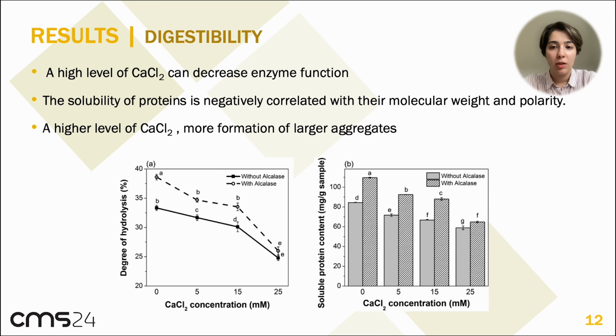In this slide, you can see the results of the digestibility experiment and how the digestibility of protein changed after enzymatic treatment and after the digestion process. Generally speaking, in picture A, you can see after enzymatic treatment, you have a higher degree of hydrolysis after digestion, which can be explained by the fact that you have more exposed surface for the digestive protease to work on after treating with enzyme.